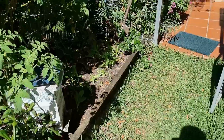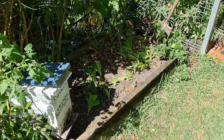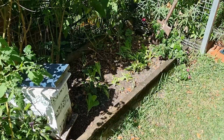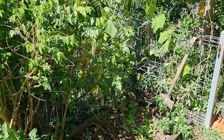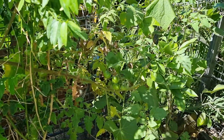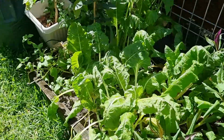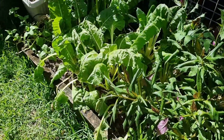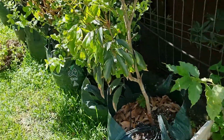These lettuces, they're a bit wilty because it's bloody hot. We're trying them in the shade to see if we can get them through. Also been doing pretty well in terms of cherry tomatoes. You can see this silver beet's getting pretty wilty now. It'll probably come back later in the day.